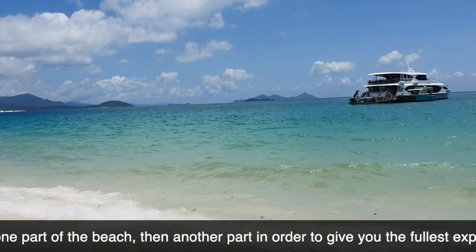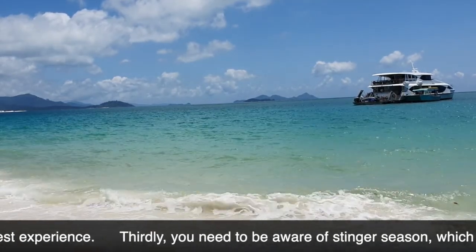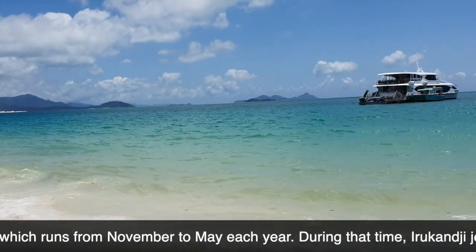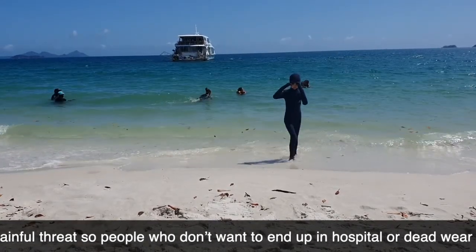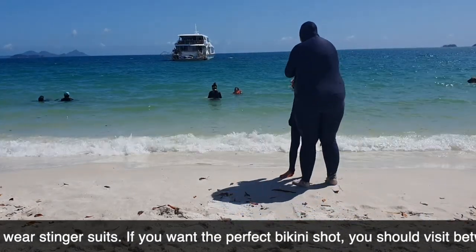Thirdly, you need to be aware of stinger season, which runs from November to May each year. During that time, irukandji jellyfish are a serious and painful threat, so people who don't want to end up in hospital or dead wear stinger suits. If you want the perfect bikini shot, you should visit between June and October. And don't forget your seasickness pills.